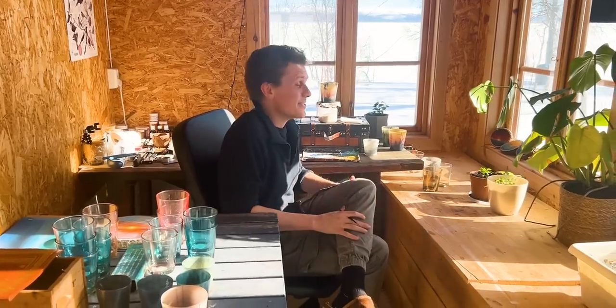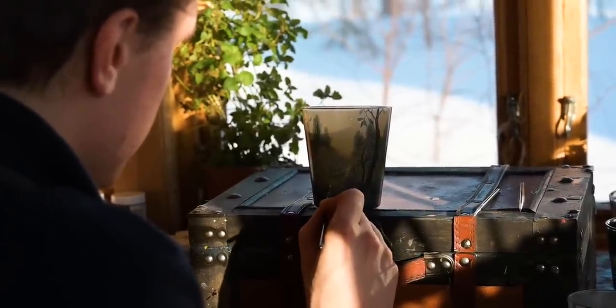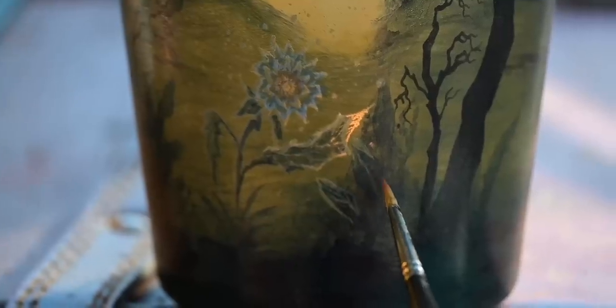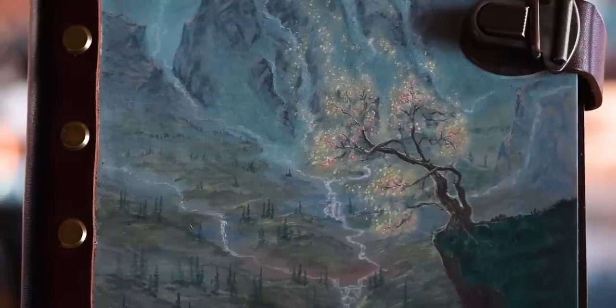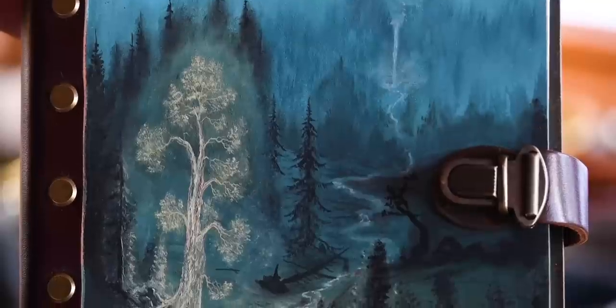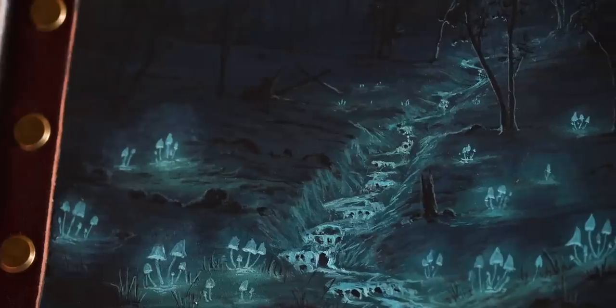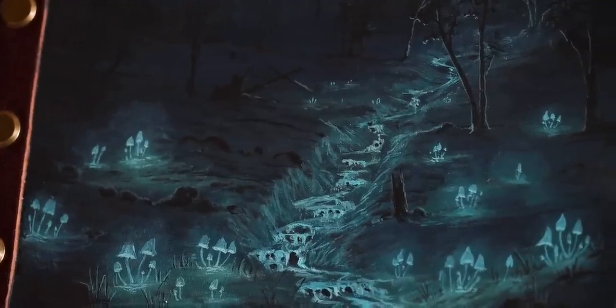So I love fantasy worlds ever since I was a child. Just Lord of the Rings and Harry Potter and these worlds. I mean, it's something I make and do anyway, in a way, but this fantasy means kind of breaking all kinds of conventions and just delving into a completely different world. It's been so much fun.